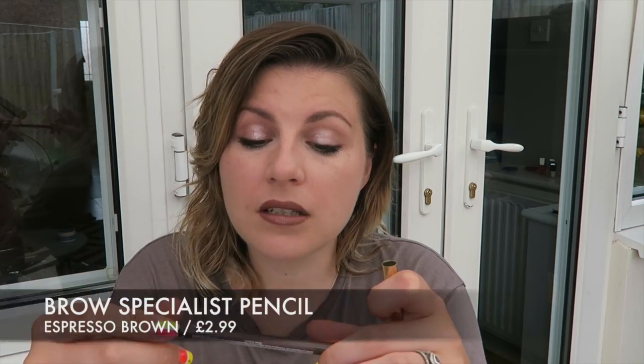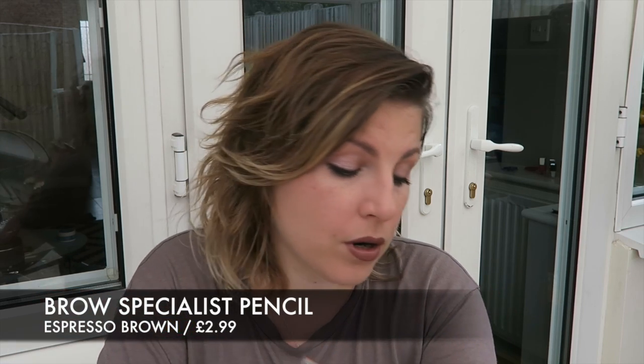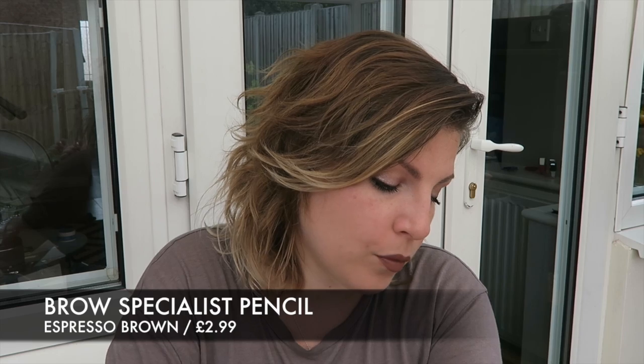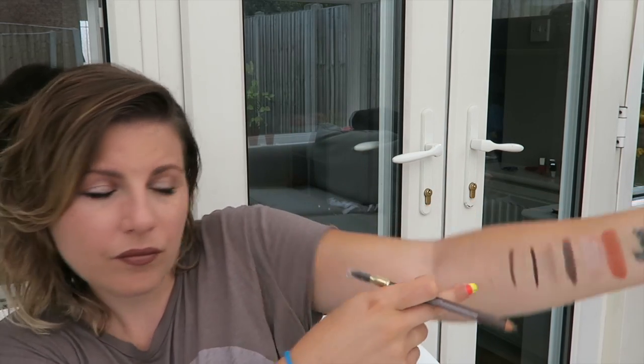Then I got a brow pencil, which again I'm wearing right now. It's the Brow Specialist in Espresso Brown, which you might think would be too dark, but it's really not. That's that one there. Really like the texture of that, quite dry. It's dry, but it's soft. It's not waxy. You can do real light strokes to get what you want. And then the brush on the end just made it all look quite natural and blended.